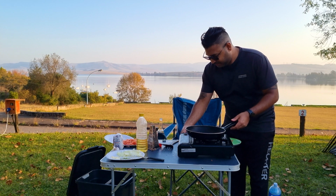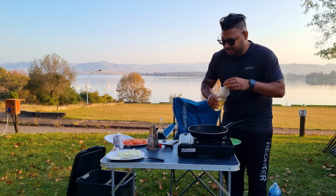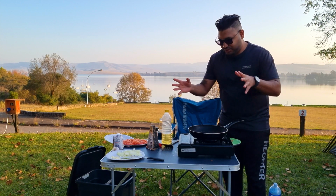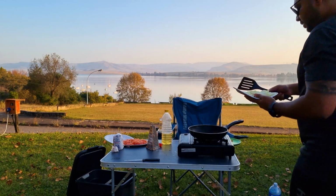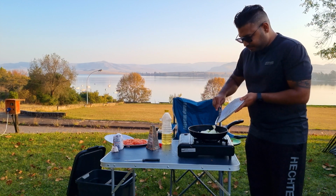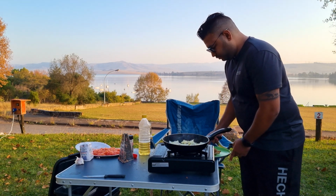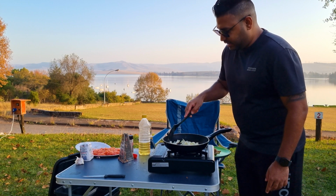Time for the chutney. I'm just gonna add some oil, a little bit more, because I threw out the other one. And off camera, I cut some green chilies and garlic. So I'm gonna put the onions, green chilies, and garlic all together. It's starting to brown up a bit, so I think I can add my tomatoes in now.